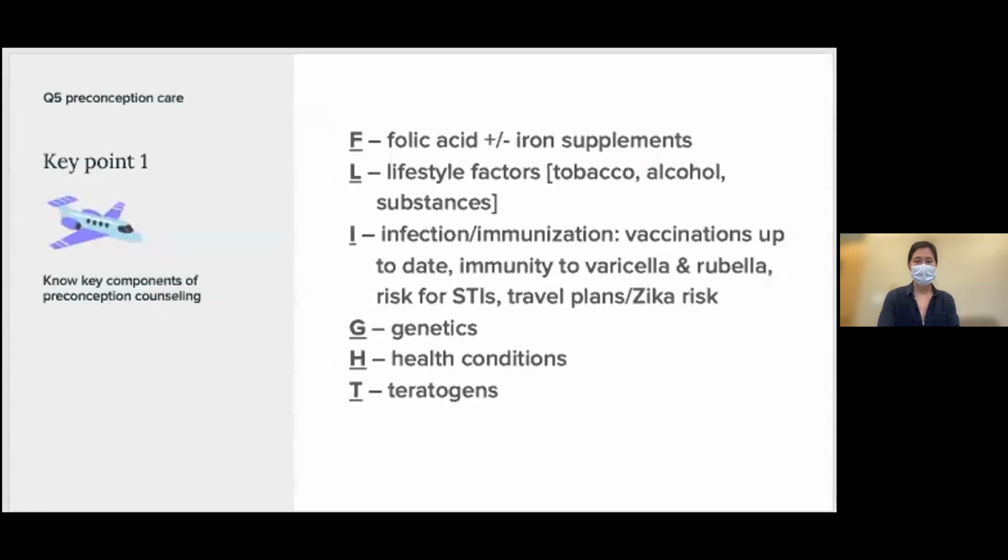So key point number 1, some key components of preconception counseling. I like this little mnemonic, FLIGHT. The F, you want to check in about folic acid. For the purposes of the test, it's 400 to 800 micrograms a day that patients should be on. Iron supplements are plus minus, they can help with anemia, but they're not technically necessary.